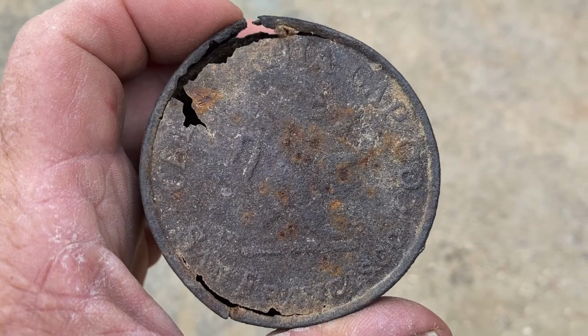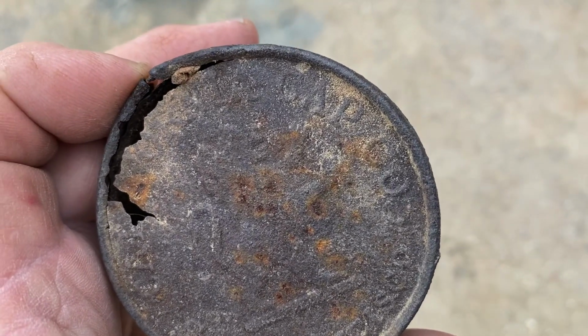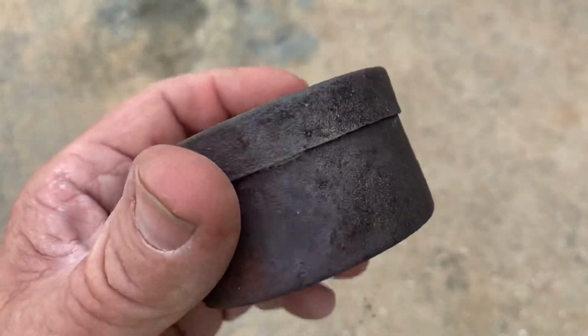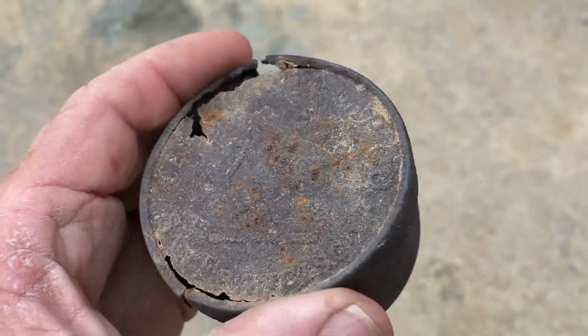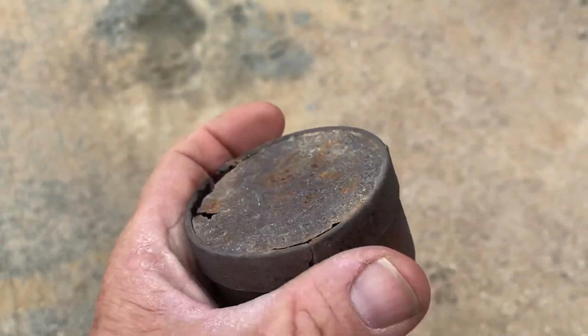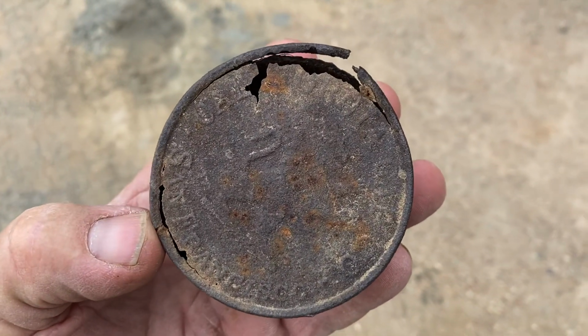Cleaning this up, it says California Cap Company. And so I just looked this up on Google. This was blasting caps. Blasting caps, that's kind of cool, huh? Blasting caps, wow. That was a cool find. Well, I tell you what, it's always good when you find gold.